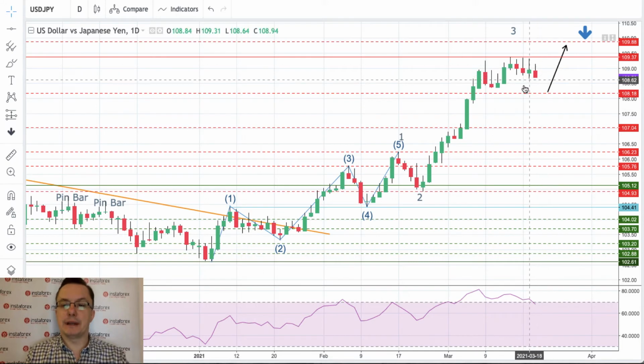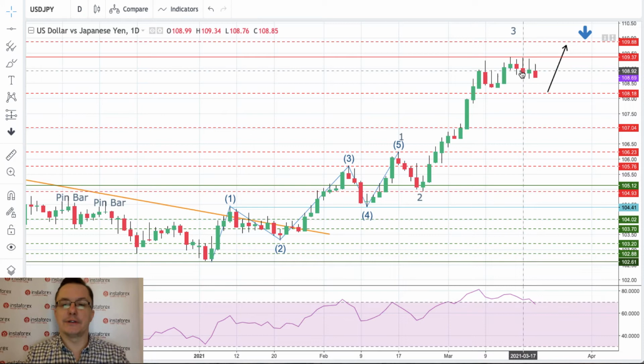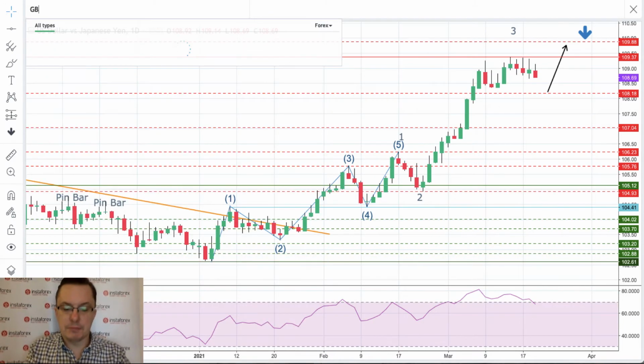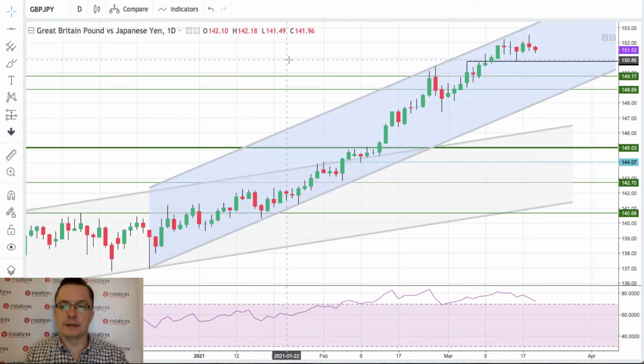So please keep an eye on this level, and then of course there's another level, 108.18, which is clearly an important level as well. So any violation of this consolidation, to the upside or to the downside, will give us a clue what the market is trying to do next on the US dollar to Japanese yen. Let's take a look at the British pound to Japanese yen. It might be important as well.